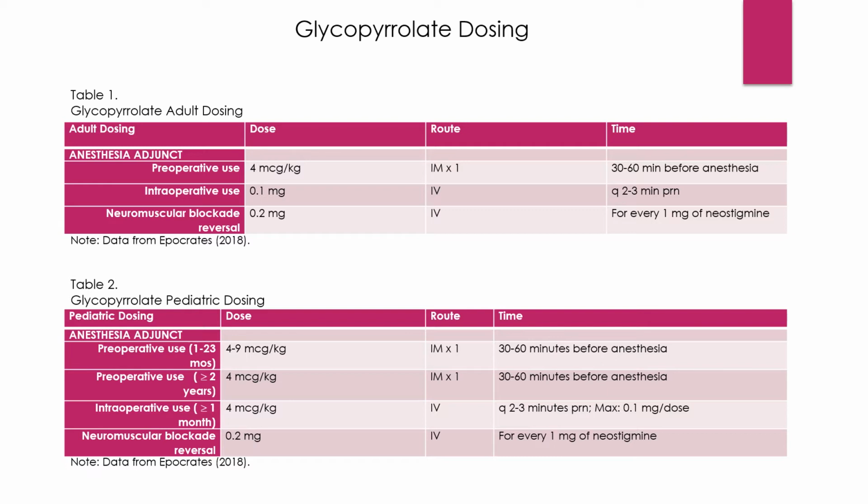In the adults, for use as an anesthesia adjunct, preoperatively as an anti-sialagogue, the recommended dose is 4 mics per kg IM times 1, 30 to 60 minutes before anesthesia. Intraoperatively, to reduce the bradycardic response, it's 0.1 milligrams IV every 2 to 3 minutes PRN. To reverse neuromuscular blockade, the recommended dose is 0.2 milligrams IV for every 1 milligram of neostigmine.